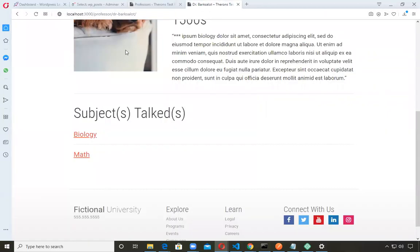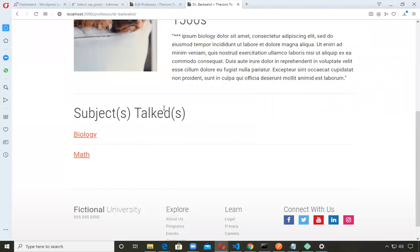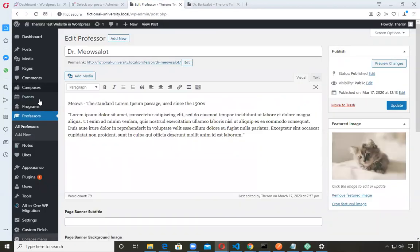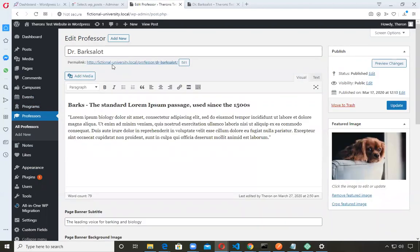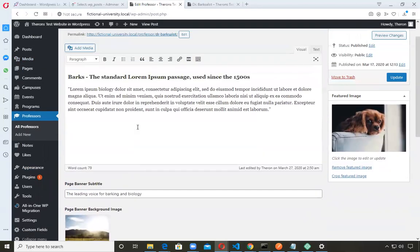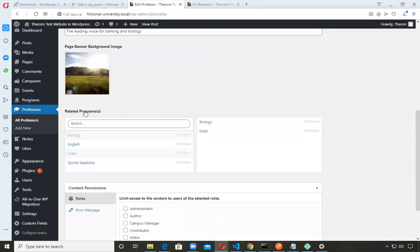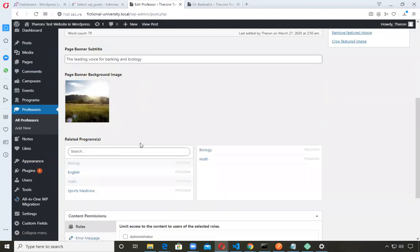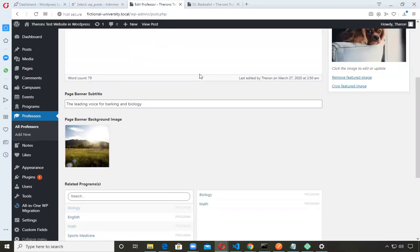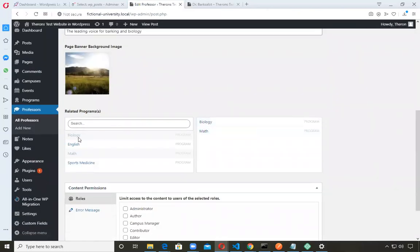Let's take a look at professors, for example. We have a total of 4 inside of here. Let's take a look at Dr. Barksalot since I'm inside of there. Click on this again. If I bring up Barksalot, it gives you additional fields that the regular post out of the box does not give you. One such field is related programs, plus you've got your background image. You may be wondering what that's all about. The related programs is how this gets shown right there, the biology and the math.